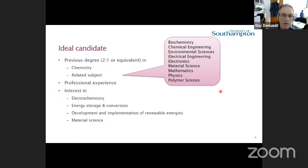So I'll be looking for people with skills maybe in electronics or in physics or in some form of chemistry. It could be environmental chemistry, it could be biochemistry. I'll be looking for people with skills in material science, because of course with battery materials and all the catalysts that we use on our electrodes, we need a lot of knowledge and expertise in material science. But I would also look at candidates with a background in polymer science. So I really try to find candidates with a strong background in all the STEM subjects, so science and technology in particular. But I will also look for people with professional expertise.